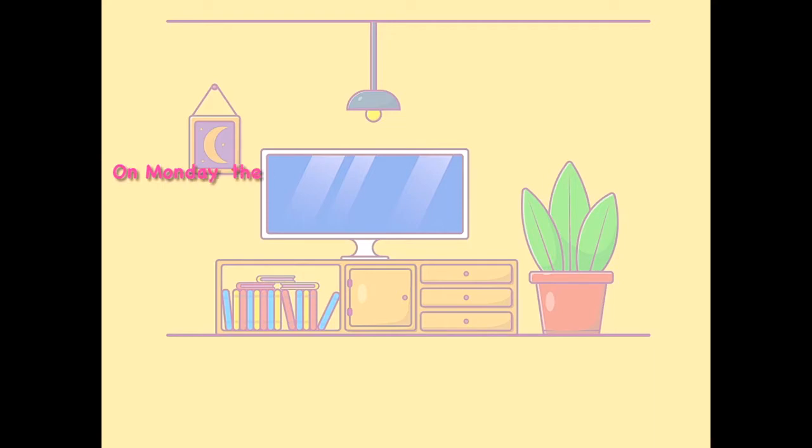Now, let's look for our prepositional phrases. So here we have the same sentence. Let's read it one more time. On Monday, there will be a meeting from 8 o'clock until 9. Now let's look for the phrases. Can you guess where the first phrase is? Bingo. On Monday is our first prepositional phrase.